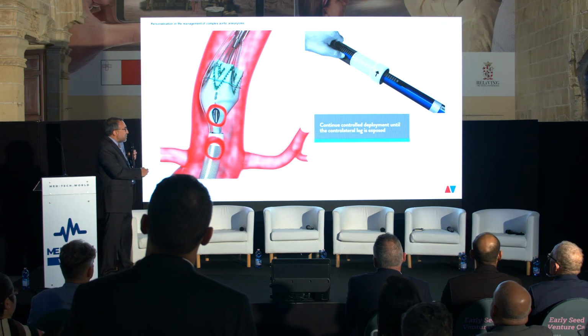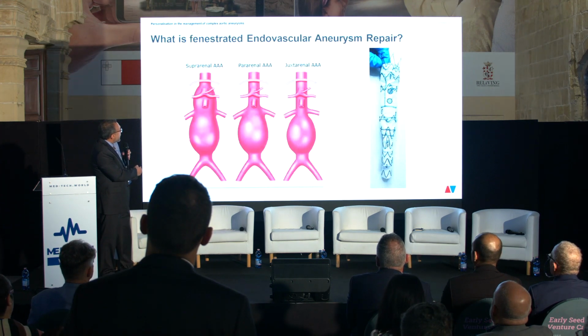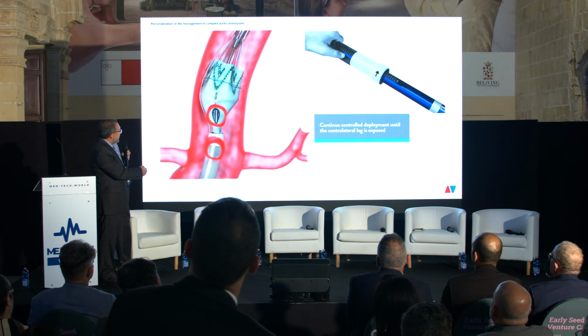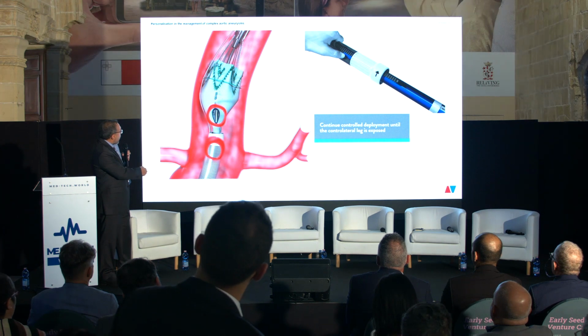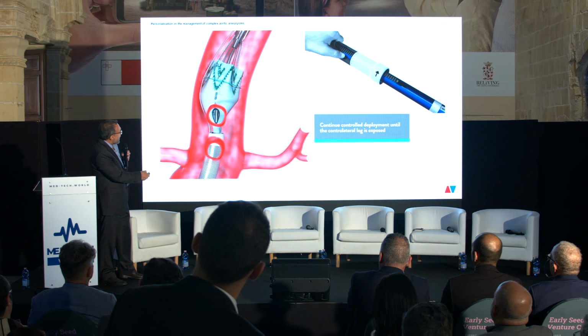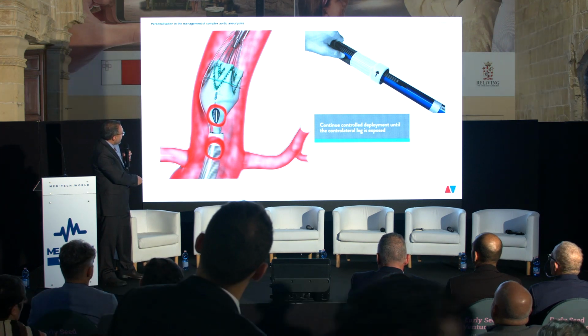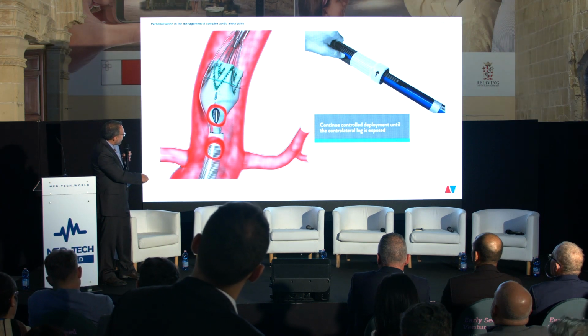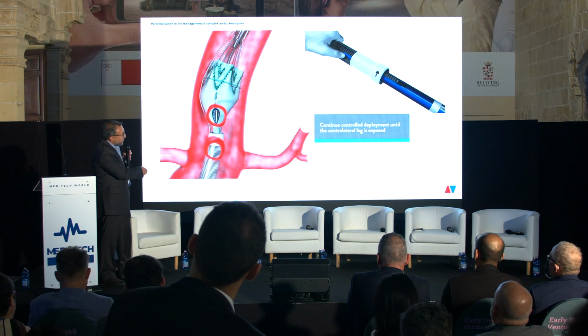No worries. So, what this video would have shown you is that you open the stent here, you align the holes with the vessels, and then you go and get tubes through these holes into these arteries to put connecting stents between this main stent and the arteries here to allow preservation of blood flow to these arteries whilst covering the aneurysm.